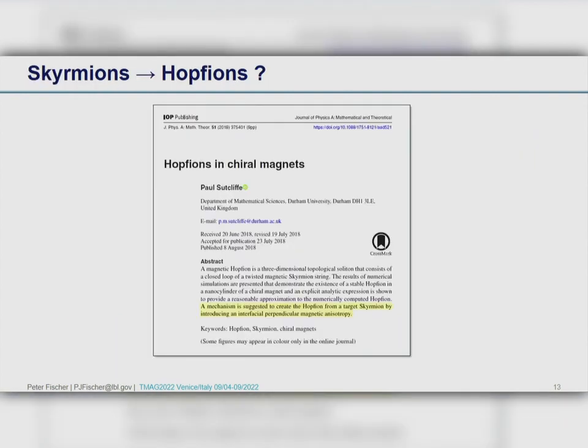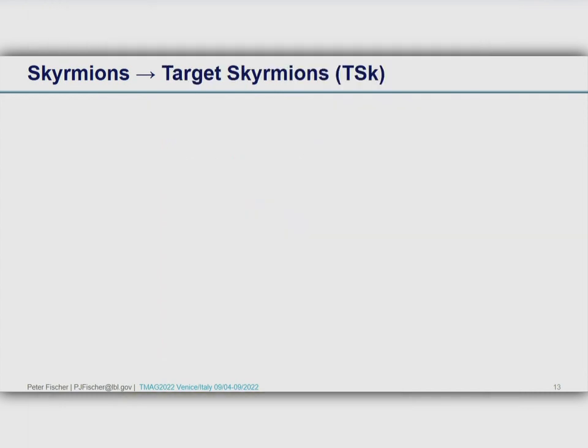Okay, and then what really got me going is this paper from Paul Sutcliffe, where he finally said a mechanism to create a hopfion is from a target skyrmion, introducing interfacial perpendicular magnetic anisotropy. So the recipe is you design your perpendicular anisotropy across the layer, and you will be able to stabilize a magnetic hopfion in a system. Okay, so we had to go first through the target skyrmion system.